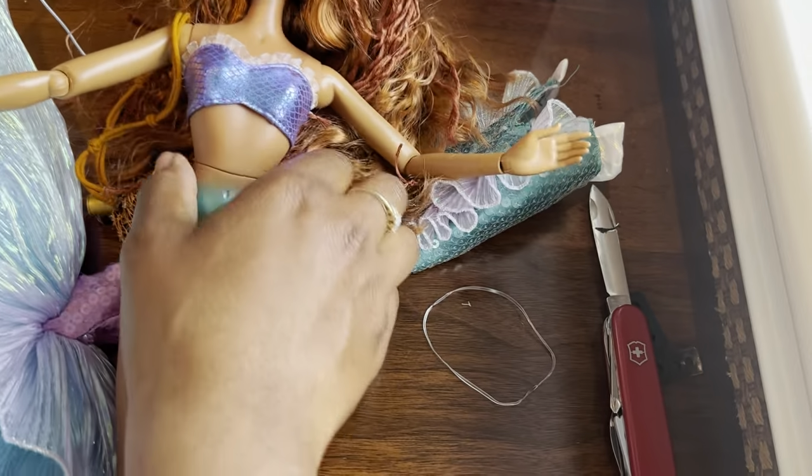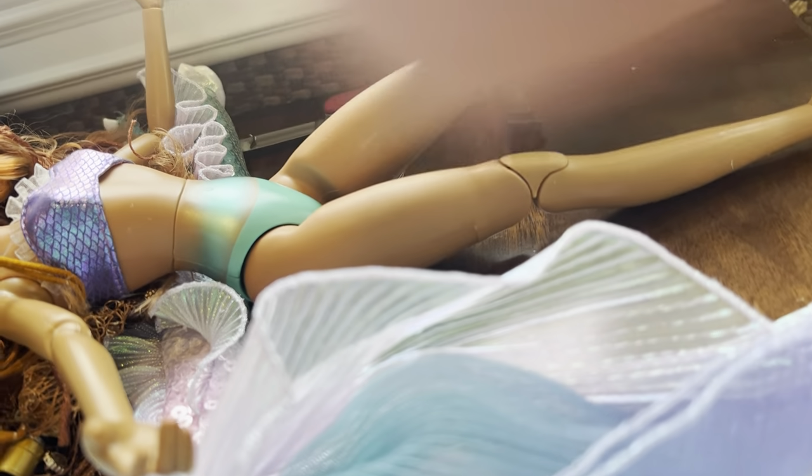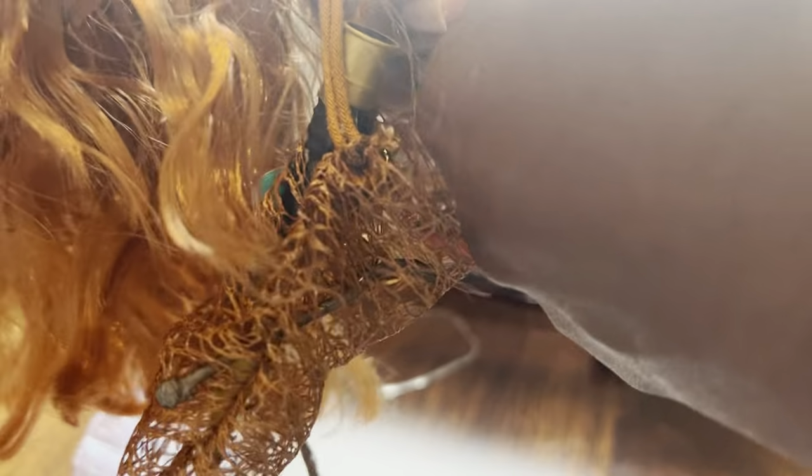And let's see if we can move her torso. Looks like you can move her torso. And this is for people who are serious about their doll. Posing for the true collectors. Let's see. Oh no, we can't move it. And you can't move that top half. It just looks like there's two pieces for the way they made it.